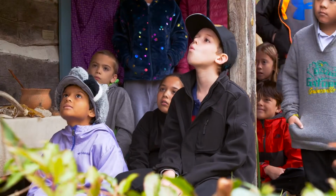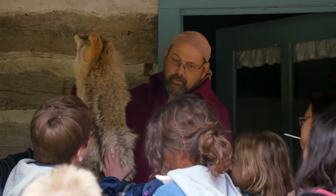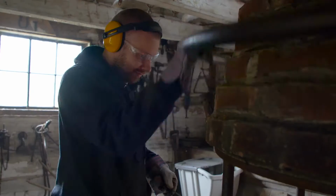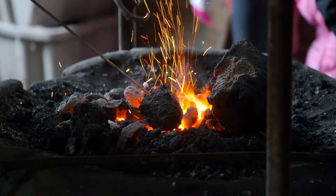Norskedalen is essentially an open-air museum. The point of Norskedalen is to really introduce kids and their parents and their grandparents to what life was like for a Norwegian American family who came to Wisconsin, who immigrated here and raised their family on a property just like this.